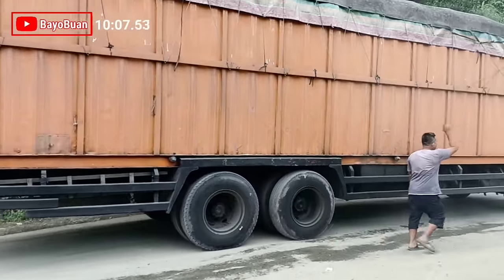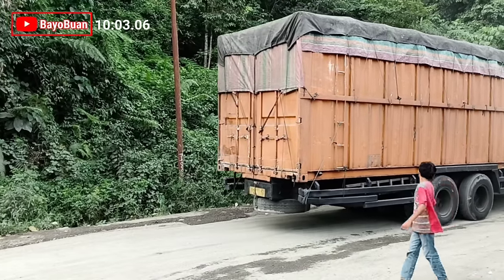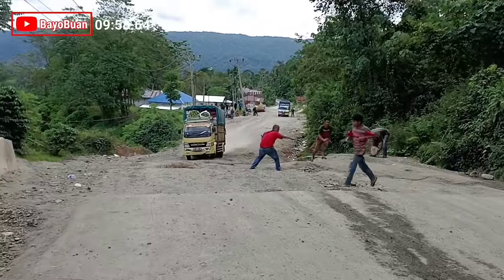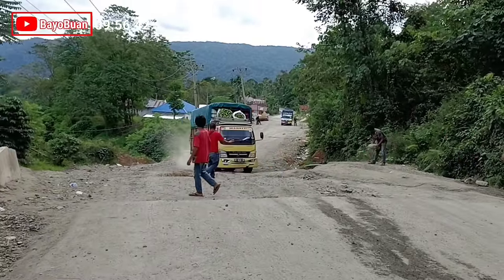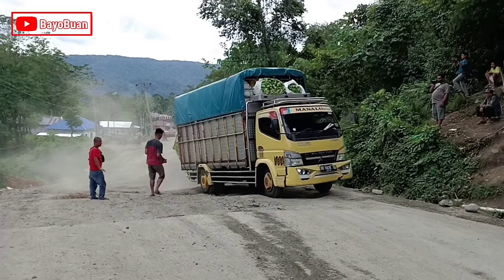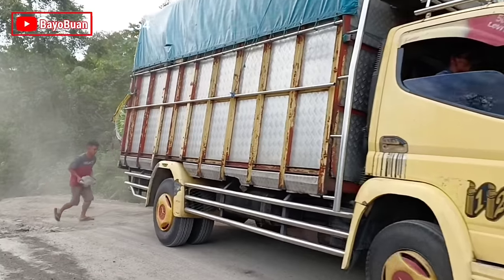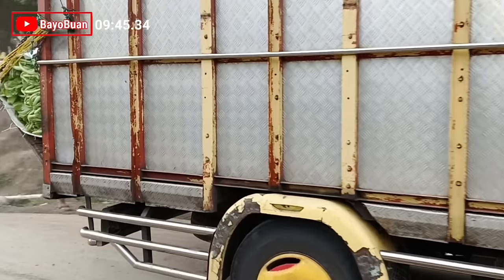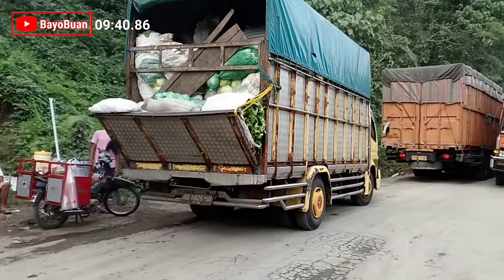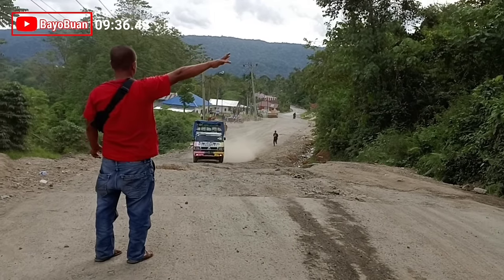Okay, it worked, friends. Go. How about this truck? Extraordinary. This truck takes this hill with ease, folks. Okay, next is a pickup made in Japan.